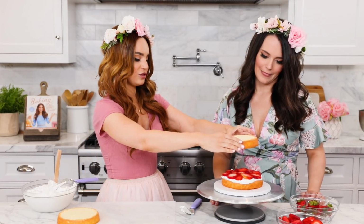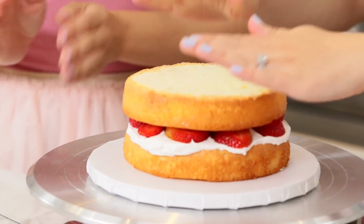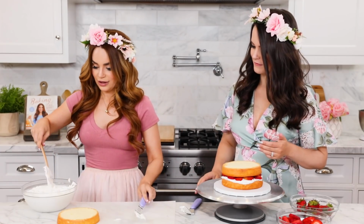Now let's put on the second layer. Mo, I'm gonna have you do the honors. Line her up. Oh, here we go. All right, and then squish it down just a little. Okay, nice. Now I'm gonna put some more whipped cream on here.